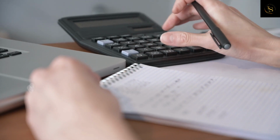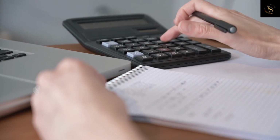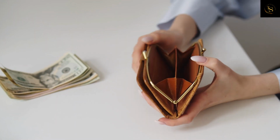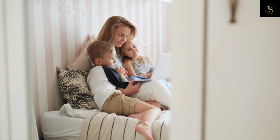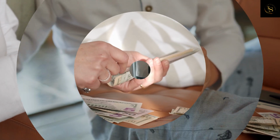It's also a good idea to review your debt and make a plan to pay it off as soon as possible. High-interest debt can be a major drain on your finances, so it's important to tackle it head-on. Consider speaking with a financial advisor or credit counselor to help you come up with a plan. As a single parent, it's important to have a stable and reliable income that allows you to support your family and save for the future.